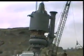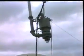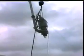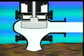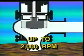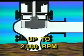The eddy pump is unique because it stands apart from conventional centrifugal pump design and operating dynamics. The eddy pump operates without experiencing the net positive suction head, or NPSH, related performance difficulties and limitations common to conventional centrifugal pumps, such as cavitation, vibration, and the inability to effectively pump high viscosity, high percent solids, and high specific gravity material. The revolutionary eddy pump rotor, operating at speeds up to 2,000 RPM without cavitation or significant vibration, produces a continuous downward swirling flow force, creating turbulence and suction at the pump inlet.